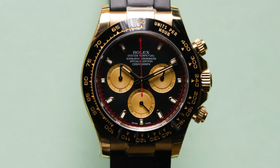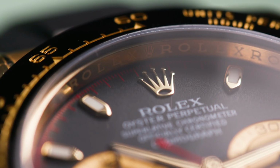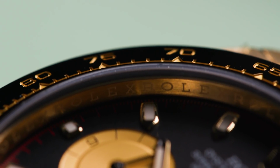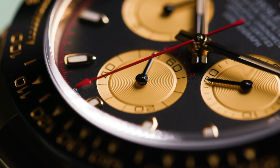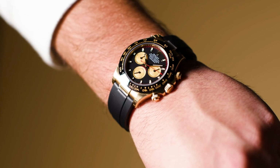The last piece we got in this week, again, one of my all-time favorite Rolexes. It's a Daytona, it's gold, and it's on the Oysterflex strap. It's the black dial, just beautiful with the Newman touches to it. It's the most comfortable Daytona you'll ever wear. They make the best rubber strap in the business, that Oysterflex, sits on your wrist beautifully, just an amazing piece.